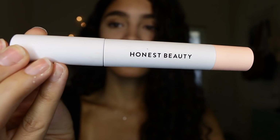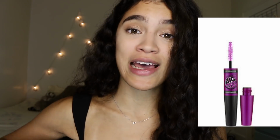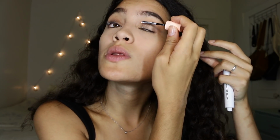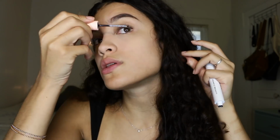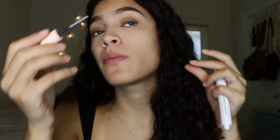So now let's just move on to mascara. I have been loving this Honest Beauty mascara. It's really, really nice. Kind of brought me back to the days when I first started wearing makeup and you used to wear those mascaras from the drugstore that had the primer and the mascara. I like how this has a primer. I haven't tried this without the primer, so I can't really say if the mascara itself is better without the primer, but the primer is really nice.